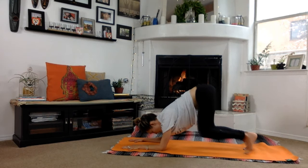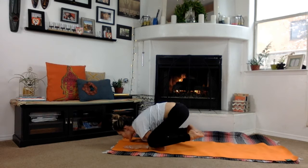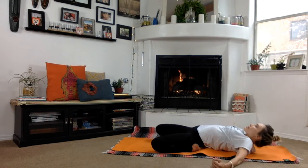Get the knees to the outer arms, look forward, squeeze, and you lift the feet up. Hold it for as long as you can. It's a hard pose. And then you can drop right back into that variation. I think in Yin they call it a saddle pose. Knees wide, settling into wherever you're settling into. 10 breaths.